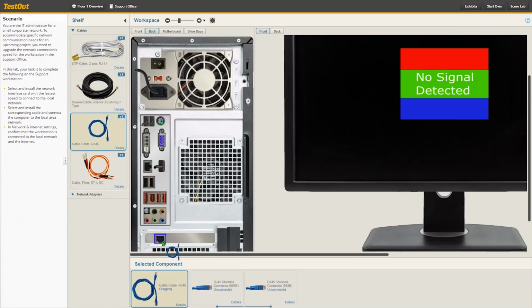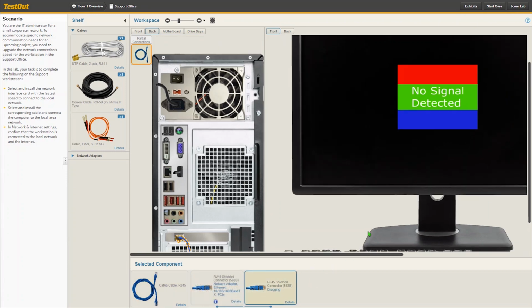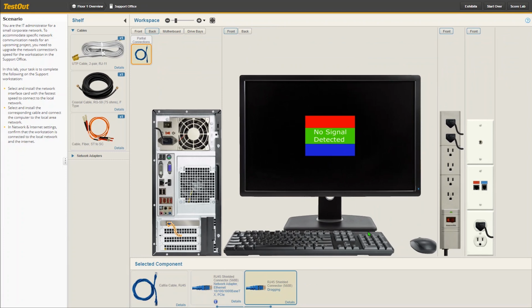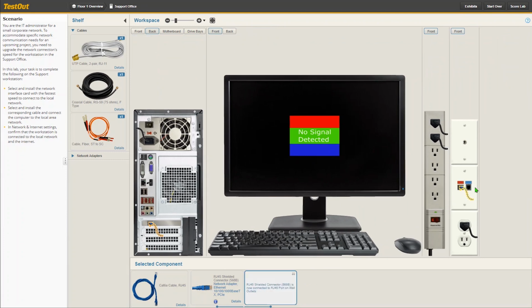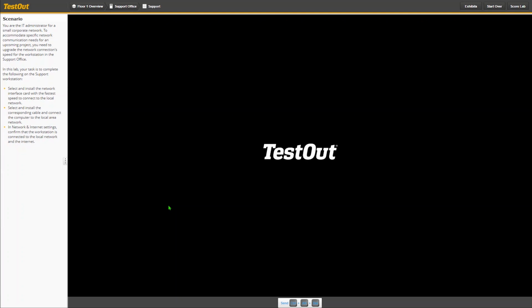Now we need to grab the network cable and connect it to the wall jack. Finally, we power on the machine and make sure that it is connected to the internet.